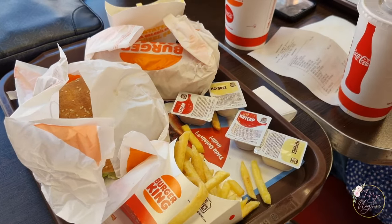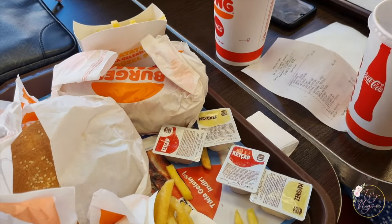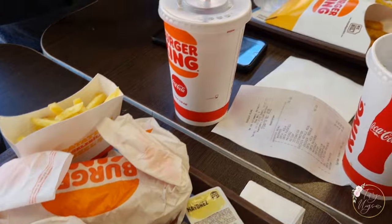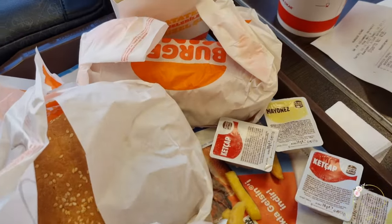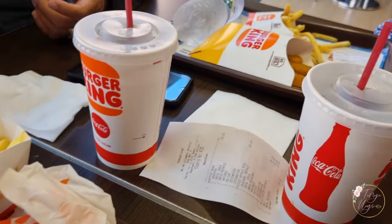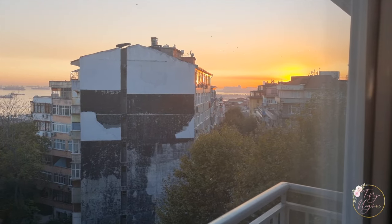We're having Burger King for lunch. Gonna have as much Burger King as possible while we're here. I love Burger King. So I'm having a Whopper, Rahul's having a Chicken Royale, and Amira's having some mozzarella sticks. Have the beautiful sunset again from our balcony.